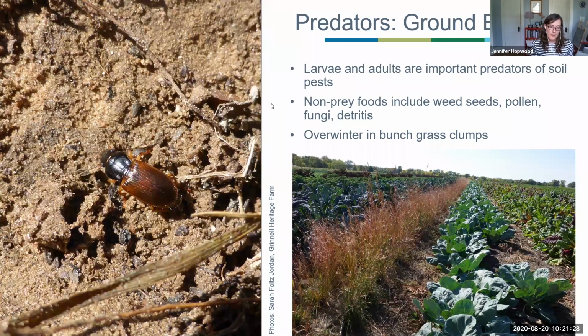Ground beetles are a very important group of beneficial insects. As you might suspect from their common name, they're really most active on the ground. Most of the time, they spend their time hunting in the soil or on the ground. Occasionally, there are a few species that do climb up plants to eat prey on plants. Both the larvae and the adults are important predators.